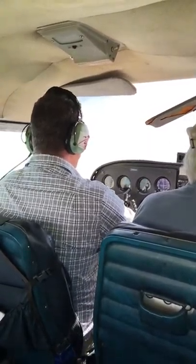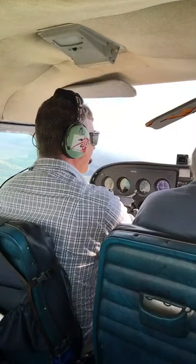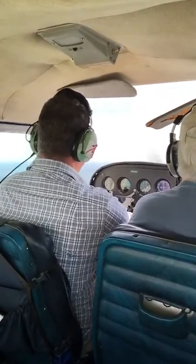All right, roll us out here to 180. All right, and I can reduce power a little bit. There we go. 2350 on the power. I get about 100 feet there.